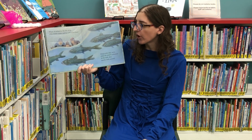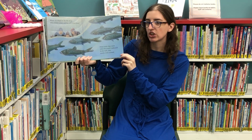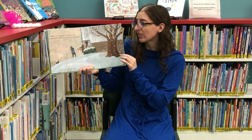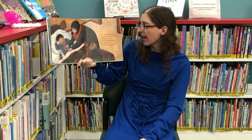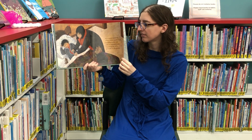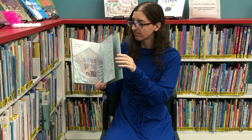Where, oh where do the fish all go when winter comes and the cold winds blow? Deep under they swim when the pond's ice bound. In the dark, they quietly circle around. Where, oh where does our little one go when winter comes and the cold winds blow? In a warm, warm bed when winter comes around, listening to the wind with its gusting sound, watching the snow as it falls to the ground. Snuggling deep, fast asleep. The end.